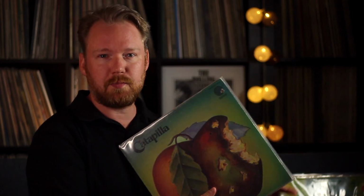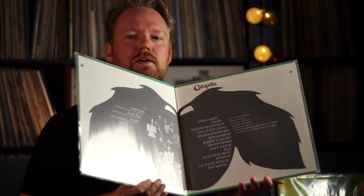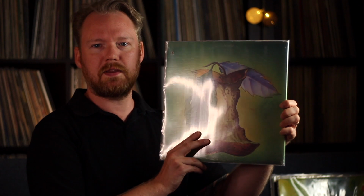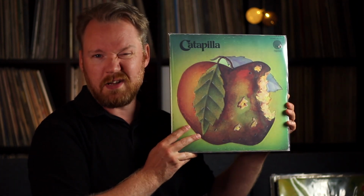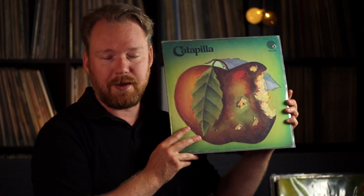Actually, a US press of this. I think it's the only US press that I have which has the Vertigo Swirl logo. Yeah, music-wise, maybe a good place for it to be as well. Number 9. This is about 100 euro at medium and 200 at the highest sold.